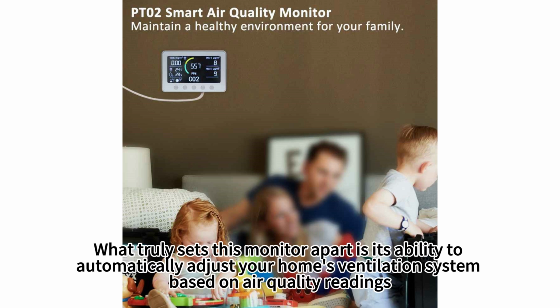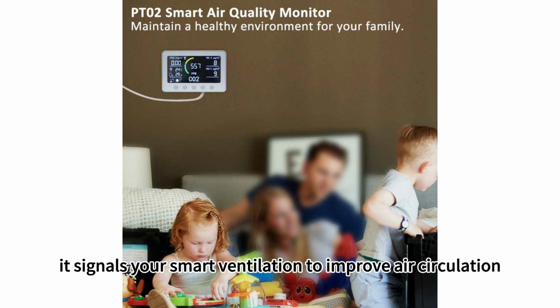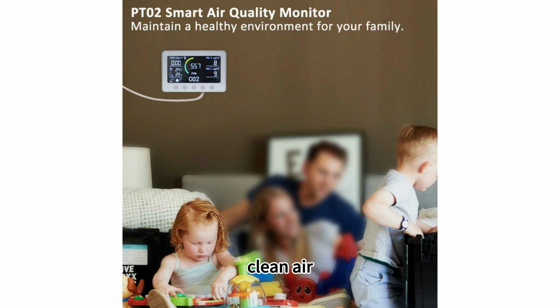Smart ventilation control. What truly sets this monitor apart is its ability to automatically adjust your home's ventilation system based on air quality readings. When it detects poor air quality, it signals your smart ventilation to improve air circulation, ensuring that your living space is always filled with fresh, clean air.